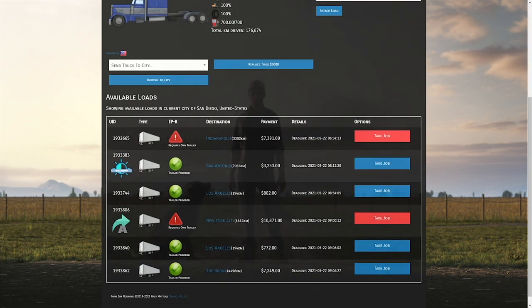So it looks like there's a couple loads available we could do. There's a real short run, under 200 kilometers, only 700 bucks. Now there is a really long trip for 7K. Let's just take this mid-range trip though for 3200. I think we'll do that. And as you see, this is actually for Walmart.